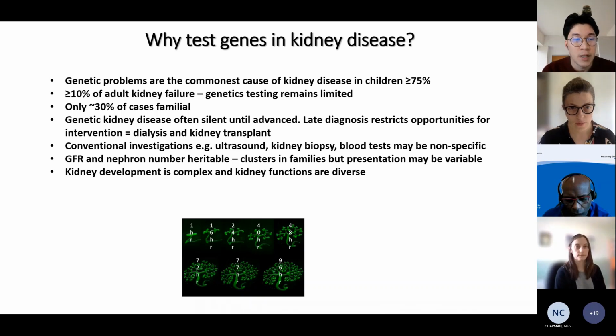Genetic kidney diseases are quite silent until they're in an advanced form, and once they are at a later stage or later diagnosis, it's quite restrictive on what options they may have. So there's now kidney dialysis as well as transplantation. At the moment, conventional investigations are still non-specific, in terms of ultrasound, biopsy, and other blood tests. So we would like to incorporate genetic testing as part of the clinical tools. And of course, the GFR and the nephron numbers of each person are quite heritable, so each patient will have their own presenting symptoms, and it's quite varied.